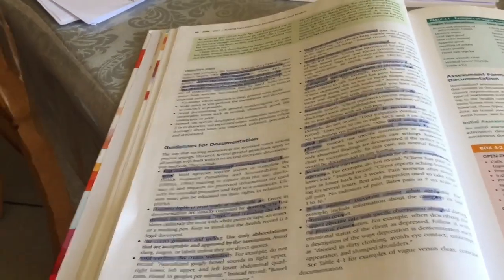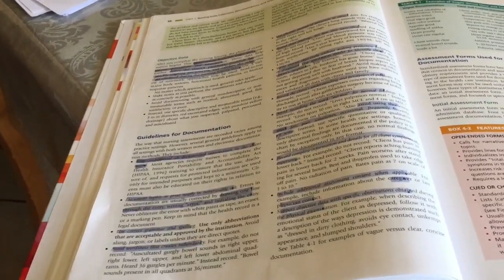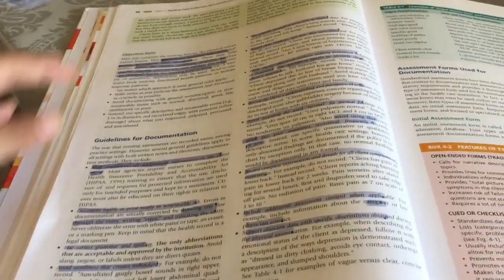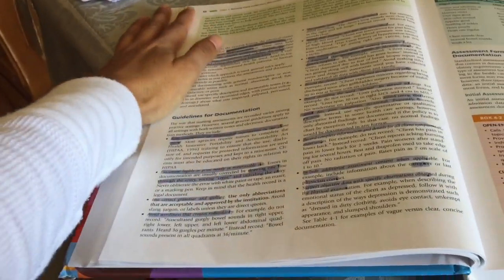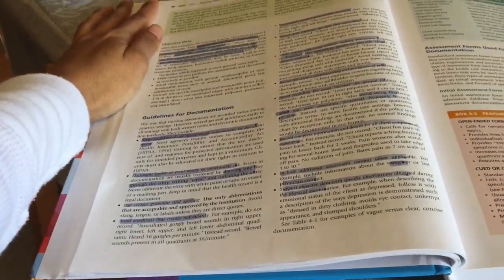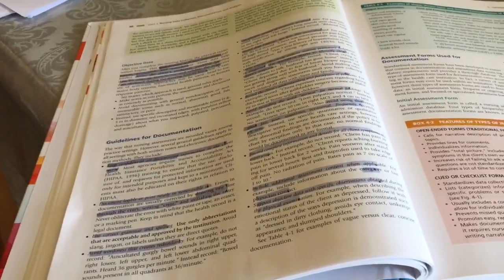There's not really that much information. I feel like the book has more information. And I know some people will be like, well, don't study off the book, study off the PowerPoints, it'll be so much easier. But as you guys saw my PowerPoints, they weren't really that in depth. You basically had to know the information.